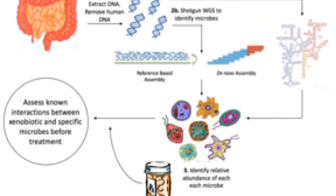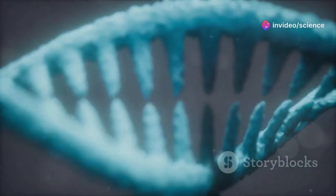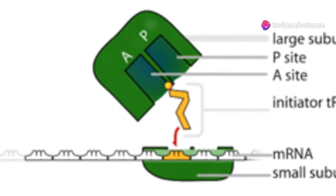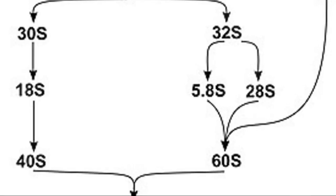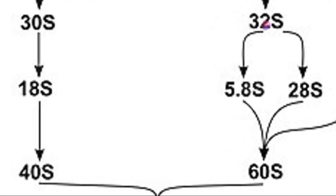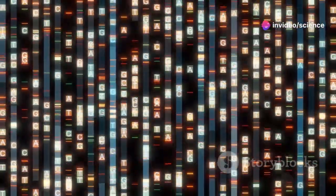Ribosomal RNA is not only essential for life but also serves as a powerful tool for understanding evolutionary relationships between organisms. Because rRNA is so fundamental to cell function, it has been highly conserved throughout evolution. This means that the rRNA sequences of closely related organisms are very similar, while the rRNA sequences of more distantly related organisms show greater differences.